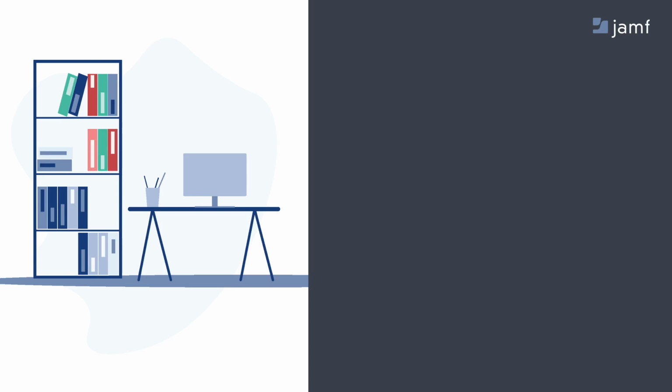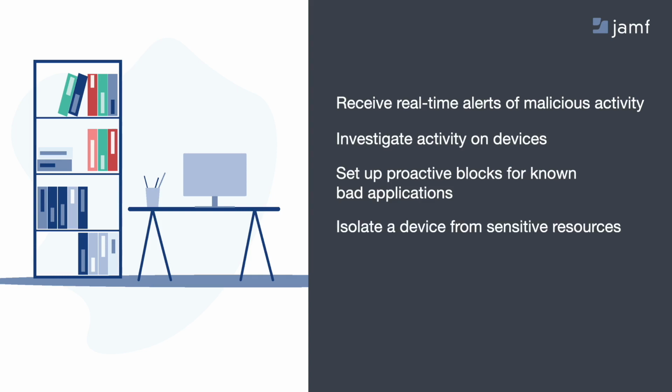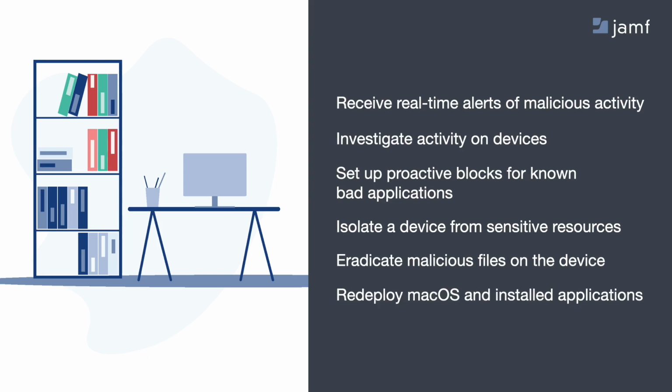Further, by partnering Jamf Protect and Jamf Pro, you have some of the best tools available to identify and remediate incidents on macOS, without the devices ever touching the corporate network. A few highlights are: receive real-time alerts of malicious activity, investigate activity on devices, set up proactive blocks for known bad applications, isolate a device from sensitive resources, eradicate malicious files on the device, and redeploy macOS and installed applications.